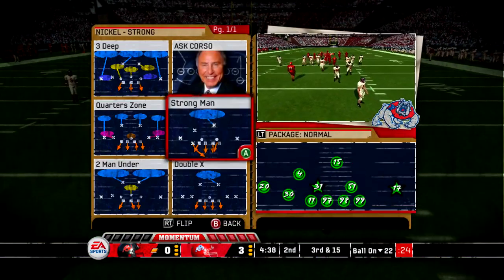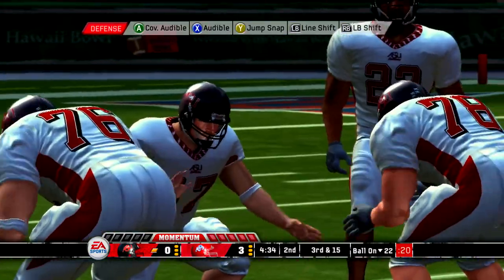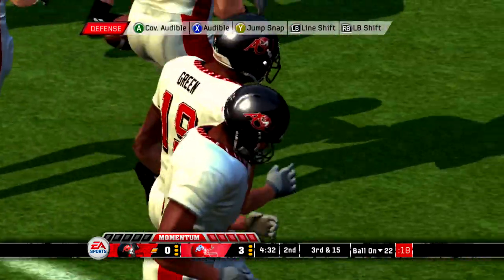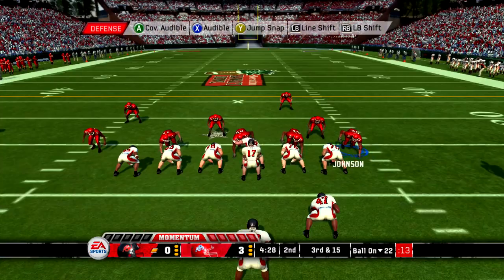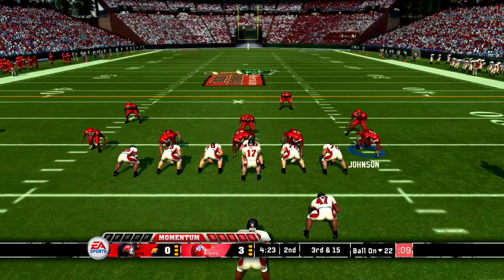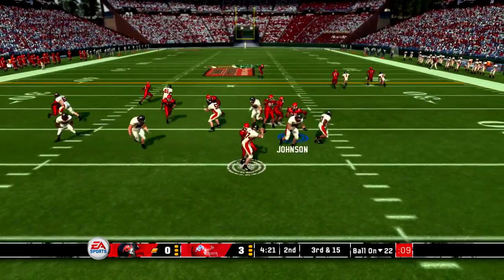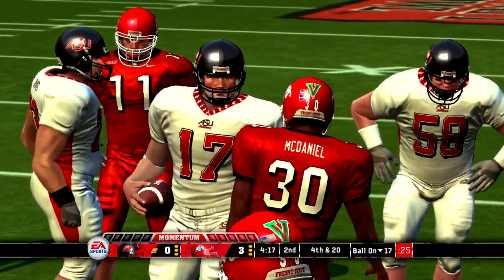You got that right. They sacrificed their bodies in there and stuffed it. It's third and 15. The Bulldogs bring in the nickel package. Ready. The linebackers shift over a little. Drop back to pass. Here they come. They bring him down. There's not too much the quarterback can do there.